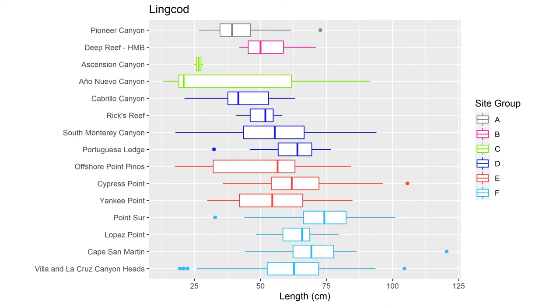I'll be showing you four box plots, one for each of the species. Just to orient you here, we're looking at median length with our central to southern California sites listed from north to south on the left, and colors representing the site groupings that we saw in the earlier slides.